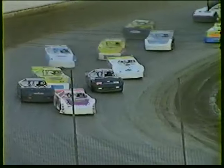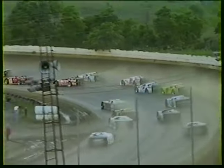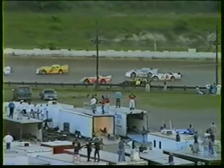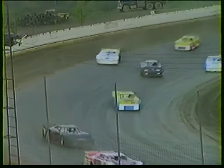15 laps the distance. He's on the front row. Rick Wachter, Bill Knepper. They bring the field up to speed as the green drops. Rick Wachter leads. Bill Knepper is second. Both of these guys in their late model rookie seasons have had second place finishes here this year.